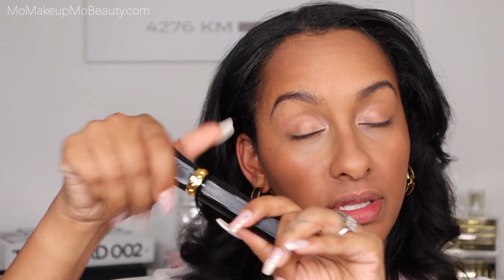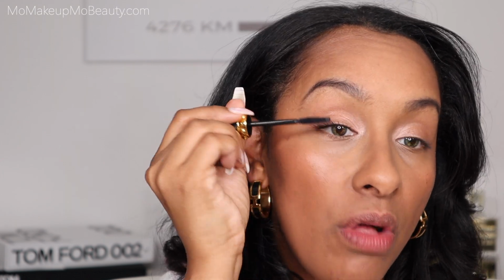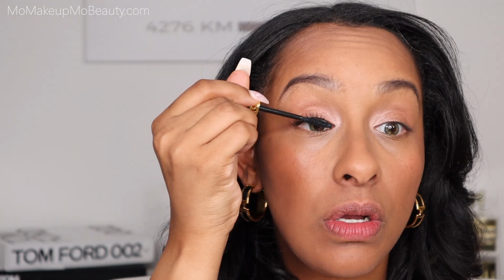Loving, loving, loving this. I know it's not a Tom Ford mascara, but this is a really good mascara. I'm liking it, and I'm slowly reaching for it. And when I'm all finished with it, I'm keeping this container because it's gorgeous, and it's going to go in with my collection of my Christian Louboutin products.